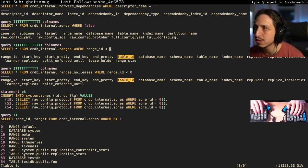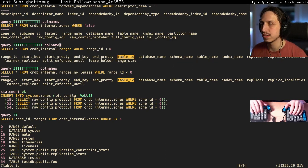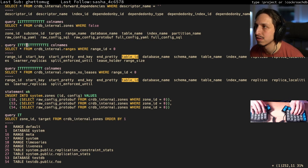Okay, so this is from the PR where we added the table ID and the schema name to this ranges table. And the way that this test framework works is that you have to specify the data types of each of the columns in this short form. So I is an integer and T is text. So I guess I've got to add, this is gross. Okay, I, T, T, T, T, I, T, T, T, T, I, like this. 1, 2, 3, 4. 1, 2, 3, 4. Okay, and then I've got to add one more T.